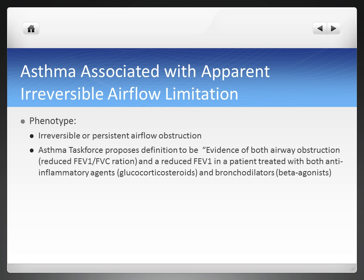Okay, another phenotype is asthma associated with an apparent irreversible airway limitation. This is probably one of the ones we know the least about. But what the Asthma Task Force proposed is that there's evidence of both airway obstruction and a reduced forced expiratory volume in patients that are treated with both anti-inflammatory agents like glucocorticosteroids or bronchodilators. They typically have less than 90% of predicted in a patient taking those after even the acute administration of a rapid onset bronchodilator. So their FEV1/FVC ratio is below the lower limit of normal for that age.